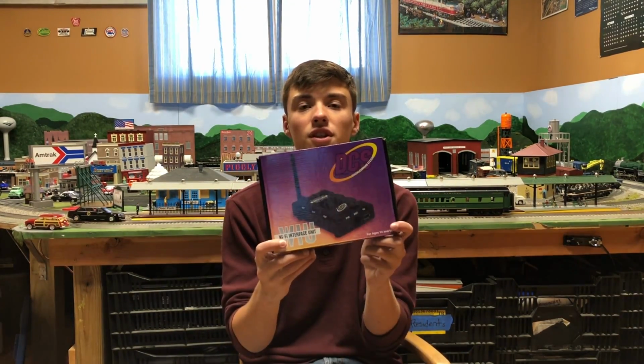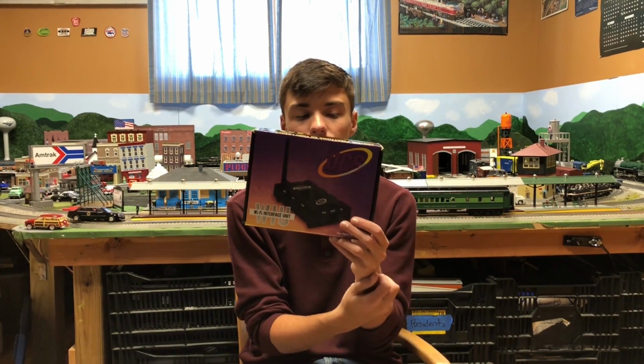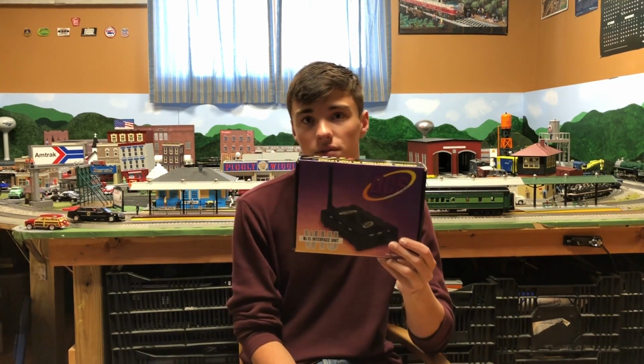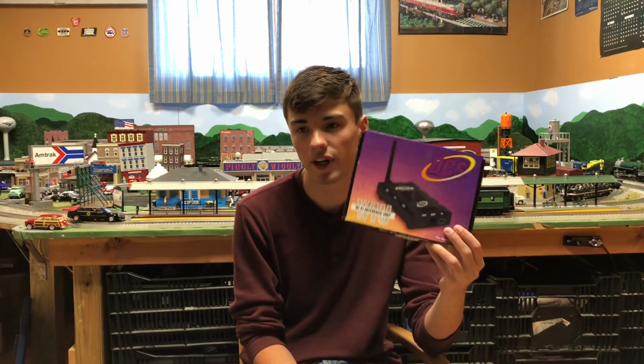To complete the MTH DCS system, this is the WIU, so I can control the trains using my phone. Now, because I need to film videos with my phone and control trains with the phone, I will probably be using an old iPhone that I have sitting around the house to control my trains. And this way I can just sit at the layout at all times, kind of like having a DCS remote. But really cool, really excited to get this hooked up.